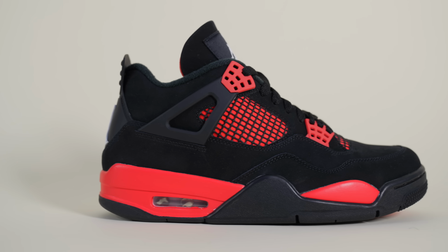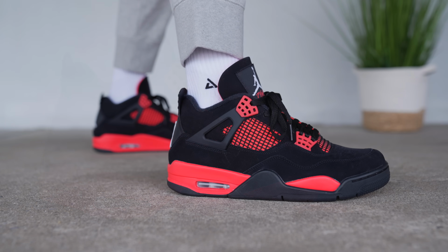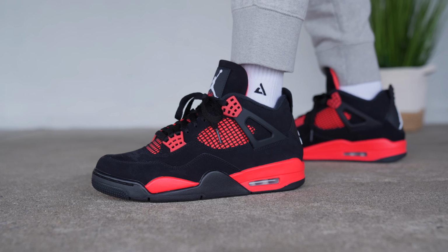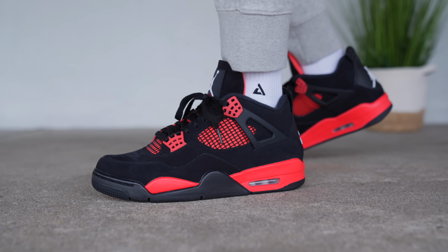Overall, the Air Jordan 4 Crimson is a solid Air Jordan 4 colorway, and if you don't have any other pairs of Air Jordan 4s, I definitely recommend picking this shoe up. Like I said, I don't hate this shoe, I think it's a really great colorway, but for colorways like this that are so close to being perfect, I just kind of wish a couple things were done differently. Again, that's my own personal opinion, you might feel differently, and I'd actually love to know your thoughts in the comment section down below, but for me personally, this is not a shoe that I really see myself keeping or wearing on a regular basis.